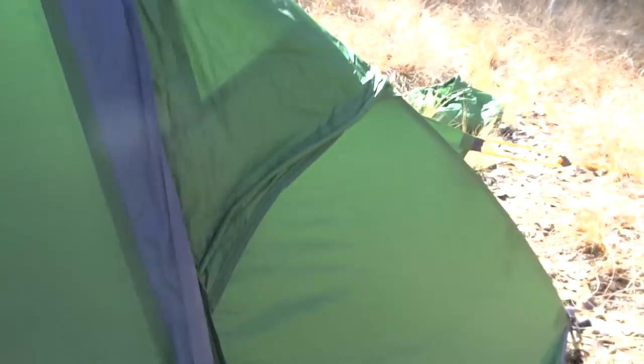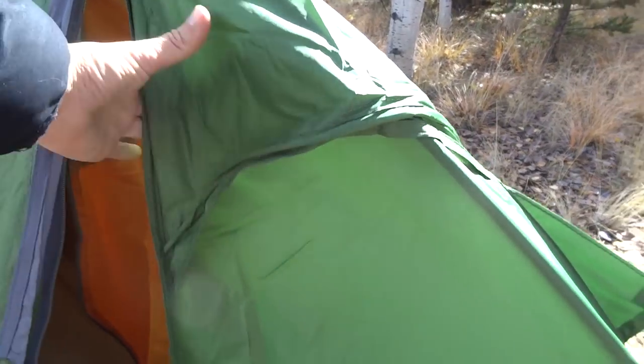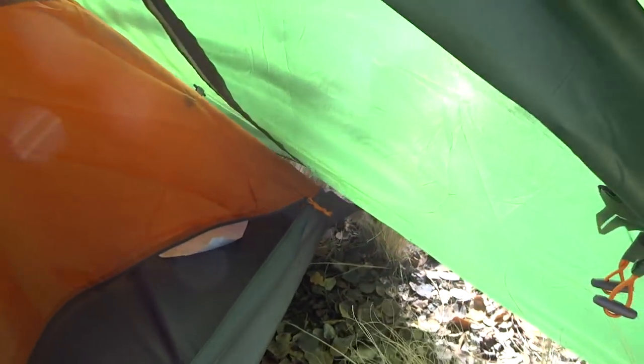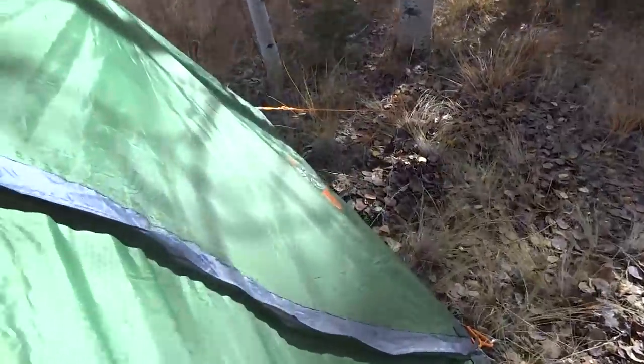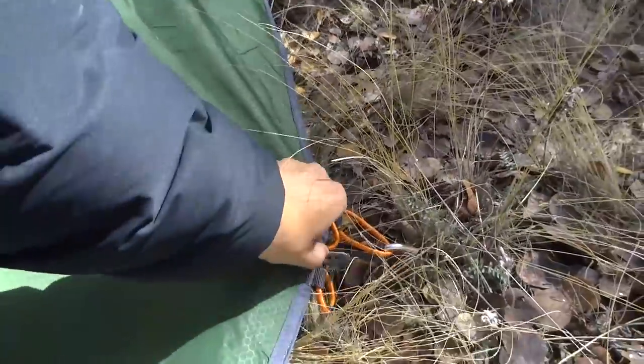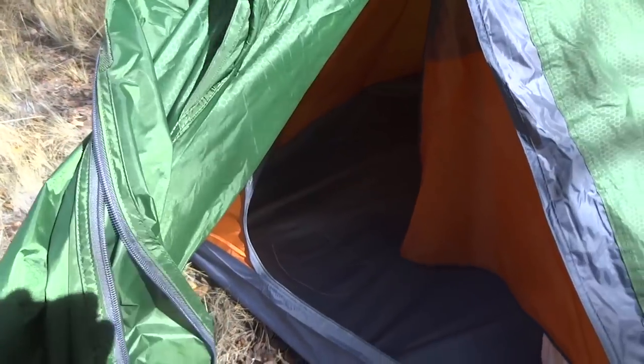I don't know if this tent came with instructions, but you know what? I don't read instructions anyways. I'm a doer. I just do things. I just put it up. So, it has a little vestibule here. You know, big enough, maybe not for a pack, but you know, your shoes and stuff. It opens on both sides. There you go. Get it so it rolls up a little bit for you.